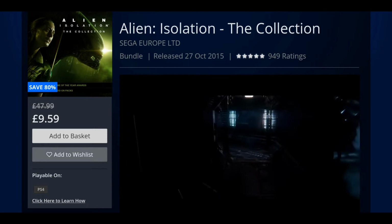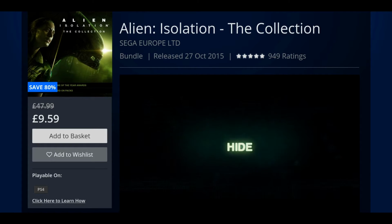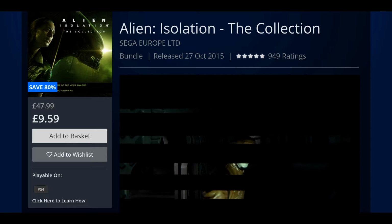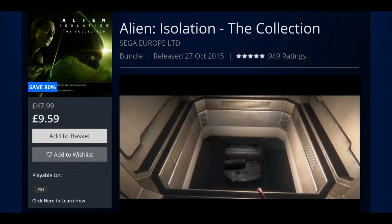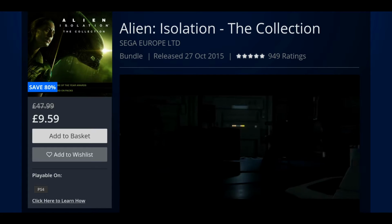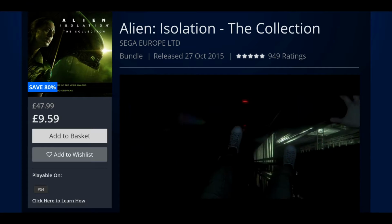The game is set between the first two Alien movies, where you play Amanda Ripley, Ellen Ripley's daughter. She gets a message saying that the Nostromo flight box has been recovered. So she heads over to the Sevastopol space station to find out what happened to her mother by retrieving the box. And let's cut to the chase, you end up getting stuck on the space station with an alien.